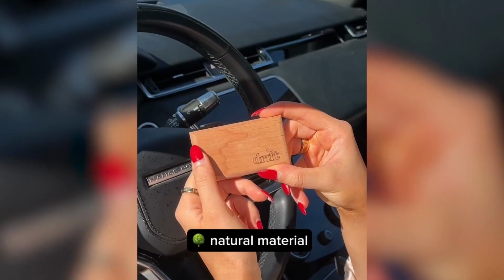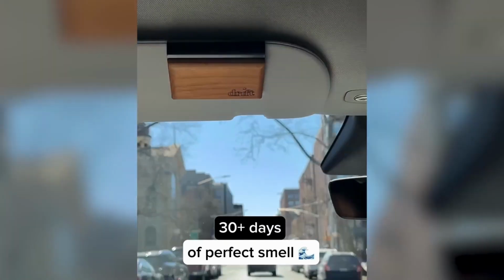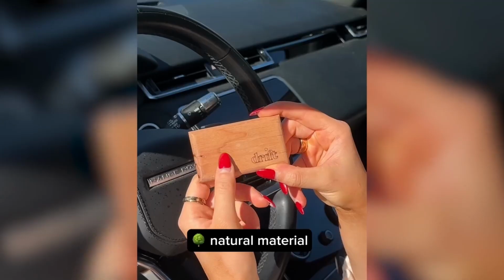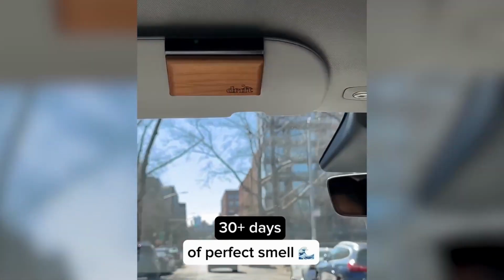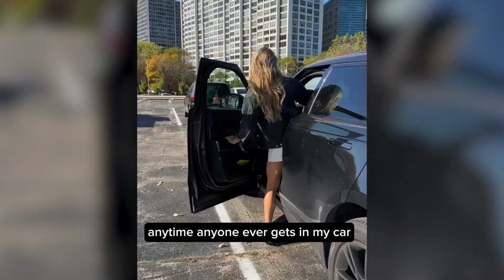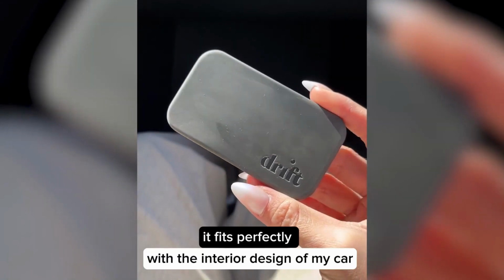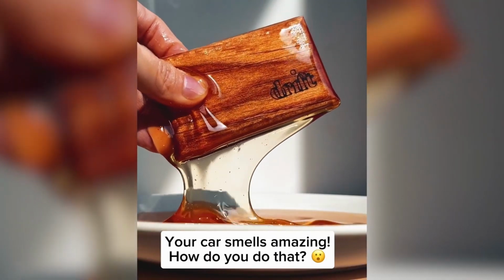feeling premium. Real wood, metal clip, minimalist design. It feels like something made for luxury cars. And unlike loud hanging fresheners, it blends into your interior. The amber scent is subtle and refined. That's a huge win for people who hate overpowering fragrances. And the refill system is smart. Buy the clip once. Replace only the wood scent blocks later.